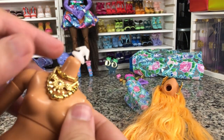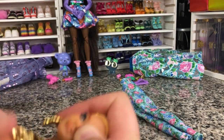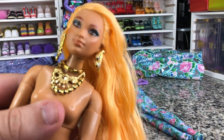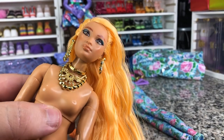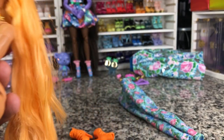It's okay. It's in there for now, which is good. And then we just put our head back on. She's ready to go, and she looks really good. And that's the color match for you guys. Again, she's a little paler, but not by much.